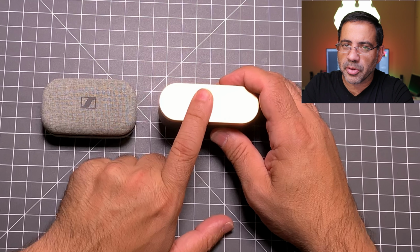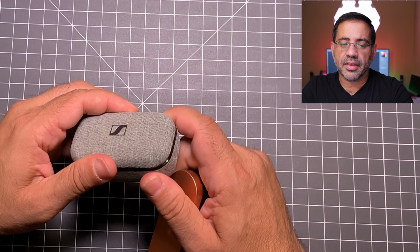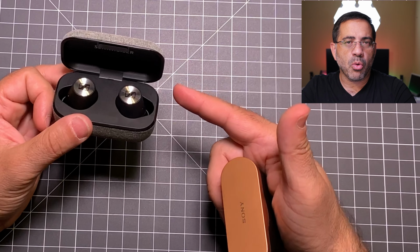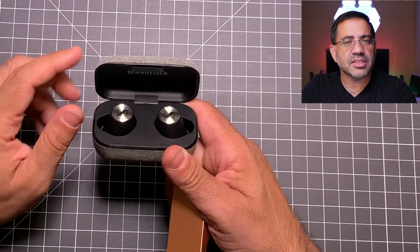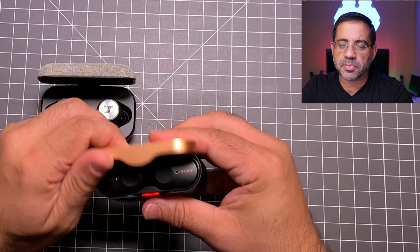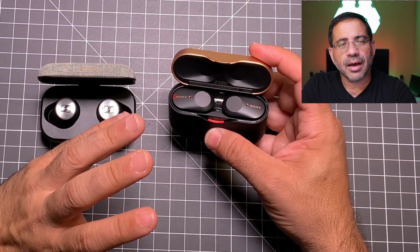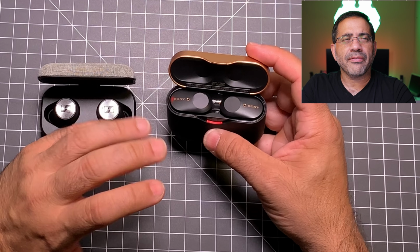With the Sonys, I didn't experience that at all. Both of these earbuds also support hear-through technology, and I will say that I prefer the hear-through on the Sennheisers. They seem to amplify more, but it also doesn't sound digital. As I think about my experience here, the Sonys were not as amplified. They were more natural, but I found that they were more muted.